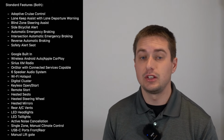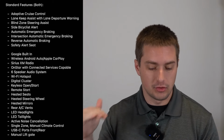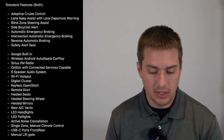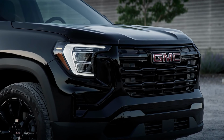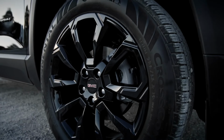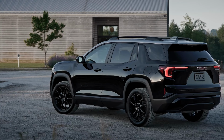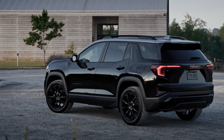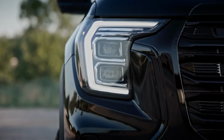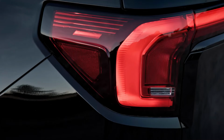standard features. So starting out as usual with the standard features across both the Equinox LT and the Terrain Elevation in their standard entry-level cheapest form factor. Both vehicles are going to come with the driver assistance safety suite, including adaptive cruise control, lane keeping assist with lane departure warning, blind zone steering assist, side bicyclist alert, automatic emergency braking, intersection automatic emergency braking, reverse automatic braking, as well as the safety alert seat, which is the haptic feedback that's been around for going on 10 years now inside of some GM products. So pretty cool to see that that is standard equipment.